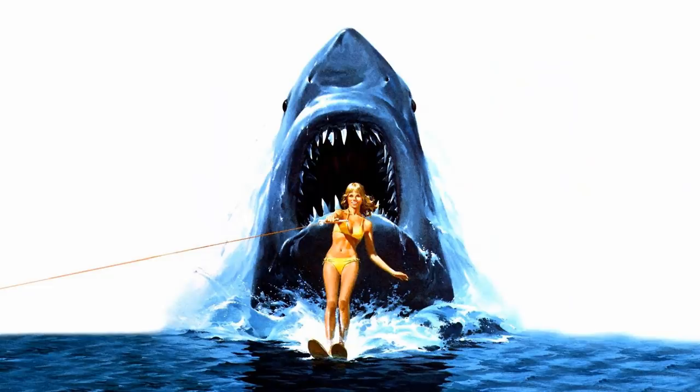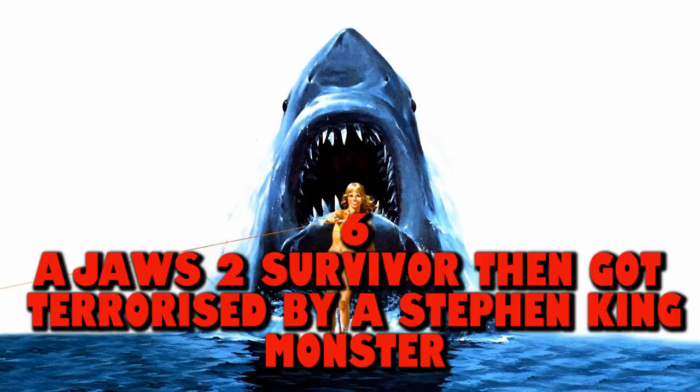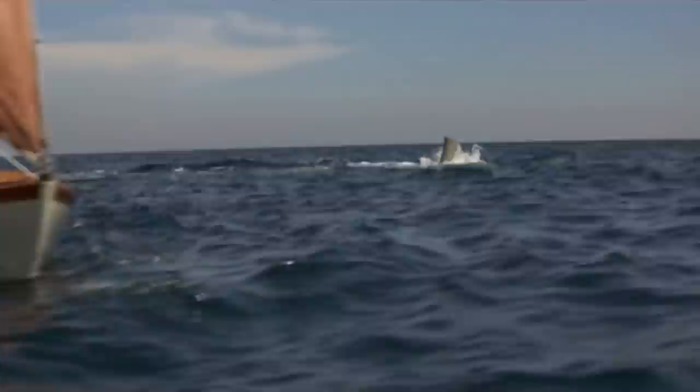Number 6. A Jaws 2 survivor then got terrorized by a Stephen King monster. So Jaws 2 features a cast of young teenagers who get terrorized by the shark in the middle of the Amity Island Sea. And one of the characters is Doug Fetterman, who was played by Keith Gordon.